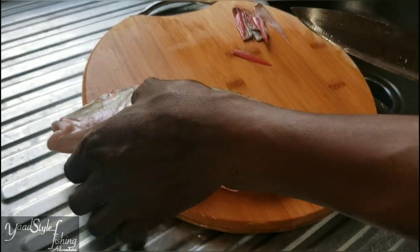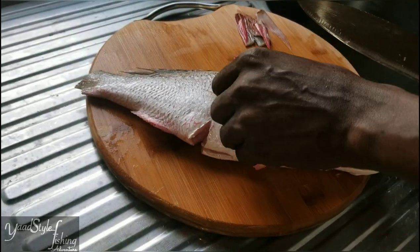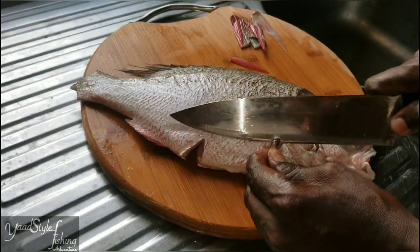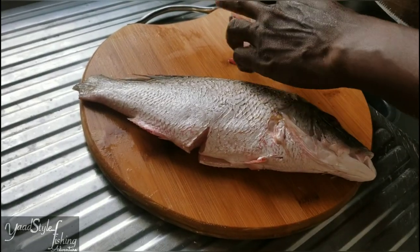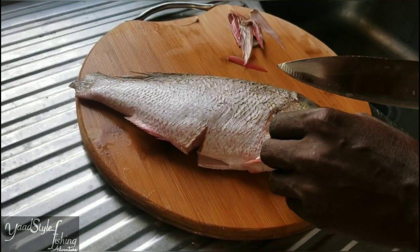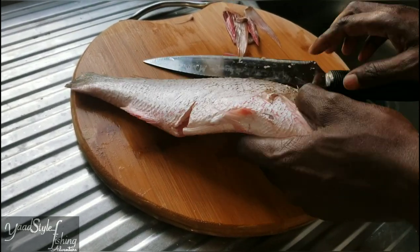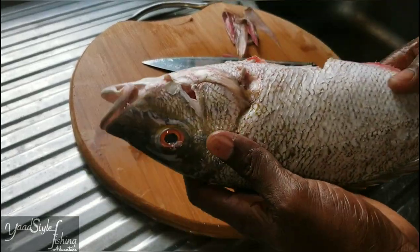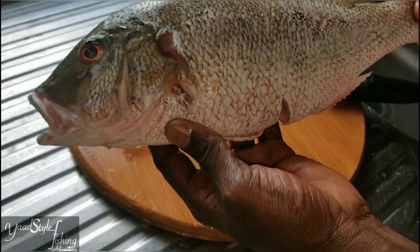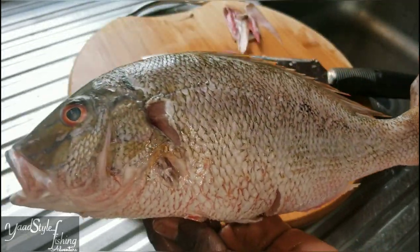I use one scissors to clip up the fish, but so I go and work with the knife now, yard man style, you know. Okay guys, so see it there, nice little snapper, getting on the fire now.